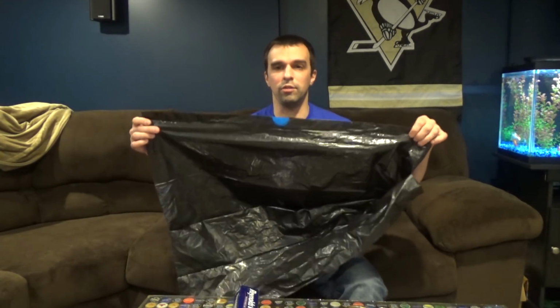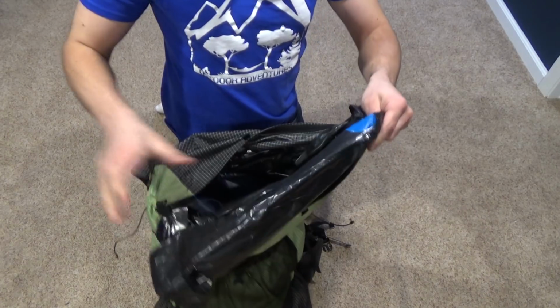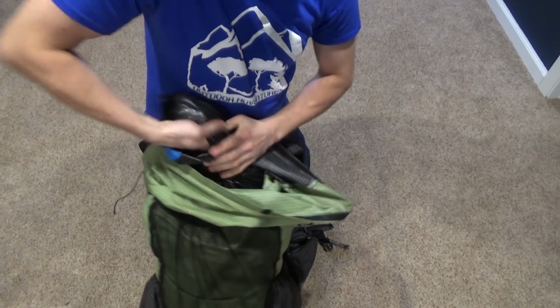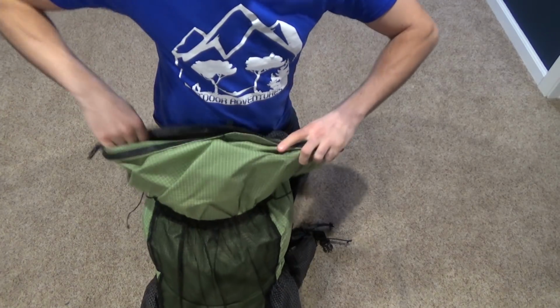Next tip, make your own gear. So when I first started, I was using this rain cover. I think it was 25 bucks, and it fit my pack perfectly, and it kept things dry. It did what it needed to do. However, I ended up ditching this, and I just went to a simple trash bag system. Again, kept everything dry, and it's actually lighter than the actual rain cover. So this worked well for me.